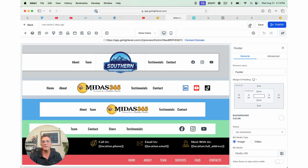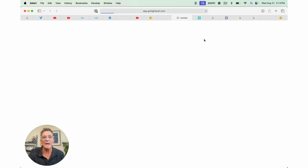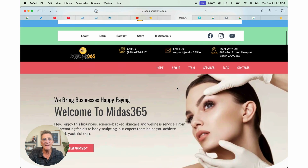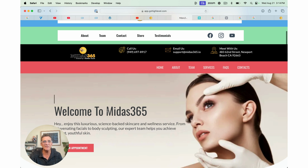And I'm going to click this eyeball here to show what these all look like, right? In real life, outside of the code editor. And here we go. You can see that blown up, enlarged logo. These are our other nav items. And then here it says, welcome to Midas 365. See how it just put that in? And then this is the text that's in the JavaScript. And you can type in anything that you want here.